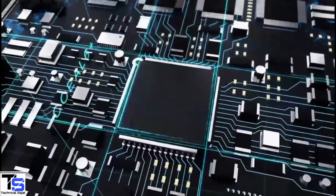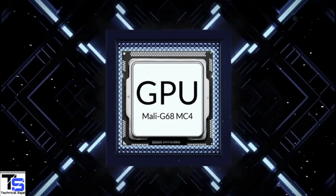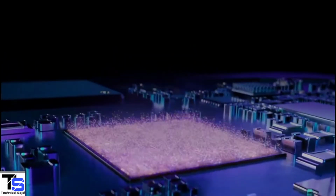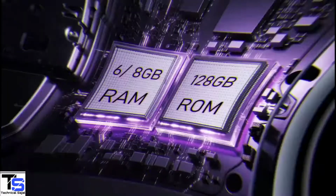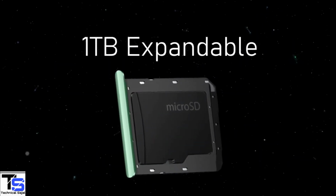Under the hood, the phone is powered by MediaTek Dimensity 900 chipset, paired with Mali G68MC4 GPU. In terms of storage, the smartphone packs 6 or 8GB of RAM that can be extended up to 8GB by using internal storage, and it has 128GB of onboard storage, which is expandable up to 1TB via microSD card slot.